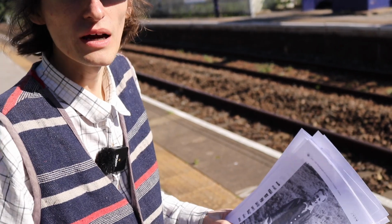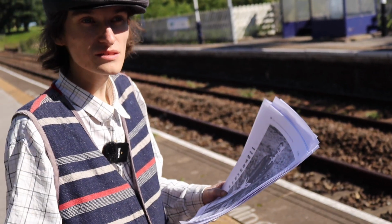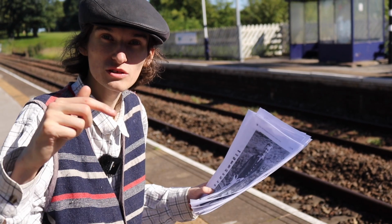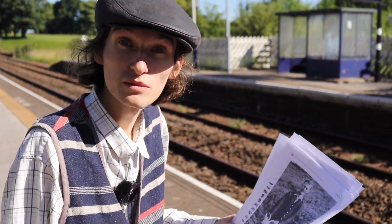And also the wool down here was, obviously, wool. I don't know if wool is still a big market, but it's not as big as it was when it came here. So they'd put wool on the train and sell it, get it to the mills.